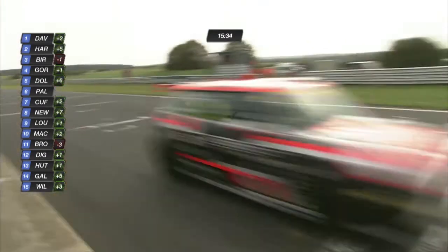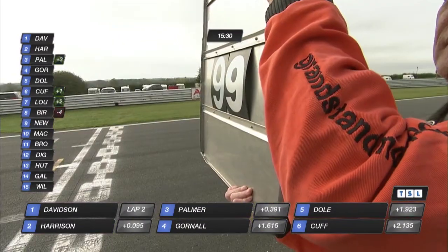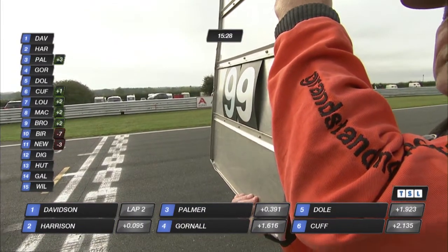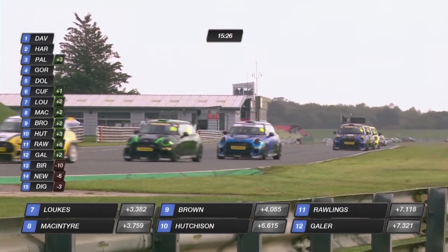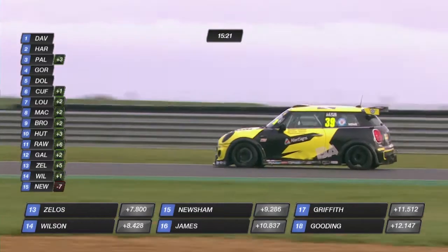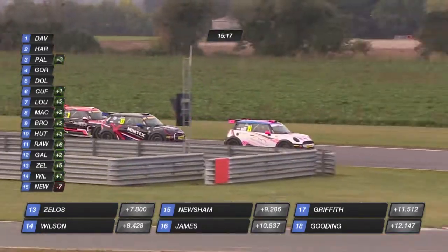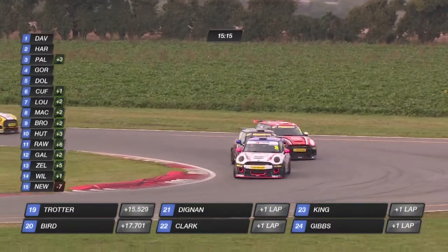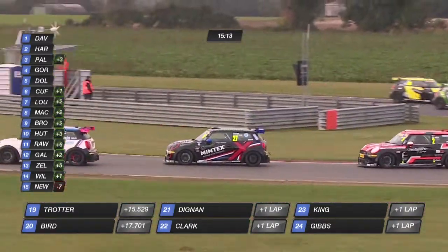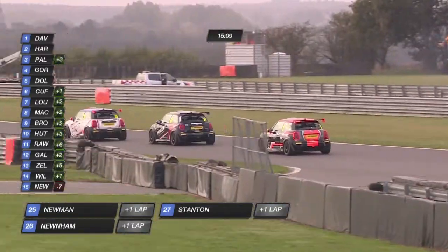So here we go, across the line again, and Nathan Harrison looking to extend the points advantage, looks down the inside line of Jack Davidson. Ben Palmer in the mix as well. Flag going out for Josh Stanton in the 99 car. So here's the lead trio coming down into the hairpin, and Ben Palmer looking pretty racy here at the moment. He's still James Gornall in 4th position.